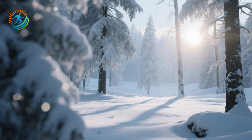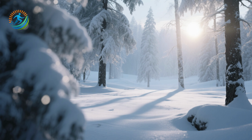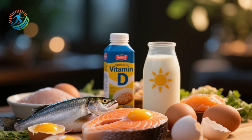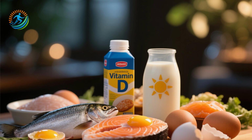So to recap, vitamin D deficiency can become more common in winter because we get less sunlight, and food sources alone can be hard to rely on. But with the right mix of vitamin D-rich foods, fortified options, and smart supplement choices when necessary, you can support your body through the darker months safely.